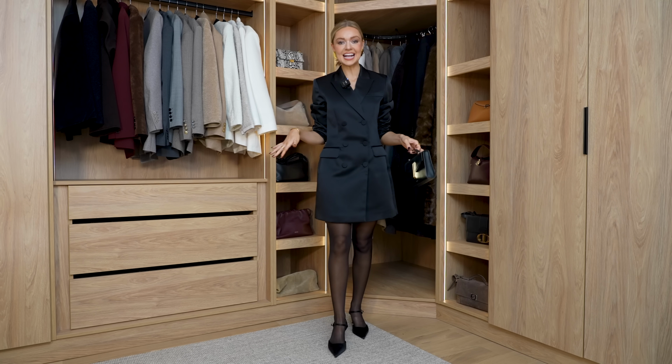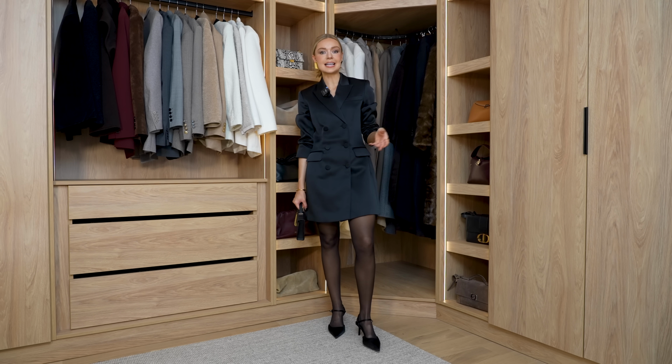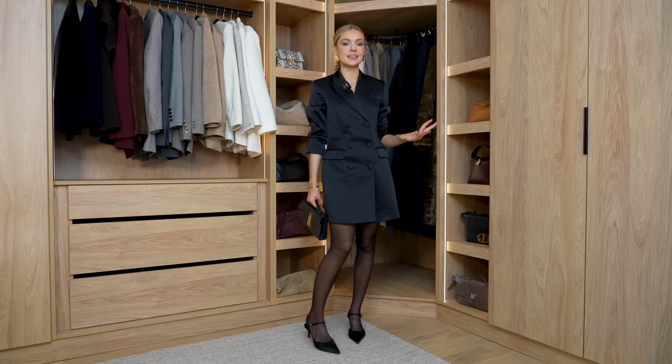So I feel like this next outfit has just created a totally different look, but with the exact same blazer, now worn as a blazer dress, which I think is lovely.